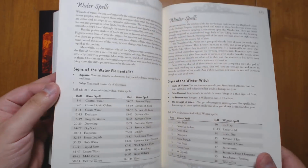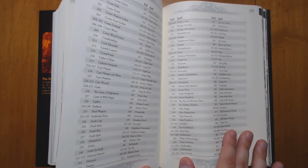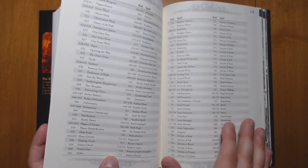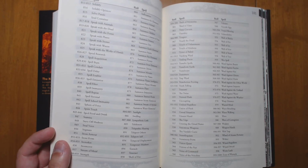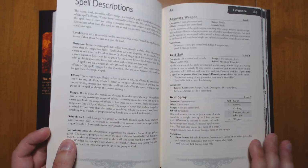And then we come to the full random spell table. So this is designed as a D1000 table, though some spells take more than one number that's going to correspond to them. Having a table like this is just extremely useful because sometimes you just need a random spell. So it's important to have a table where you can roll that really quickly. And we have our spell descriptions.